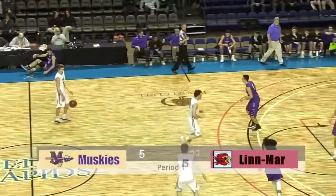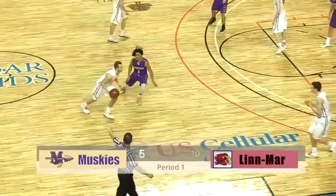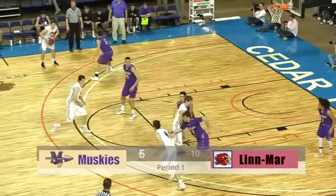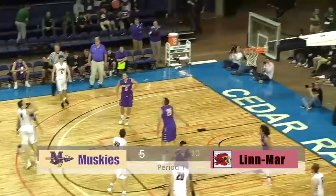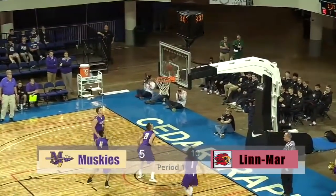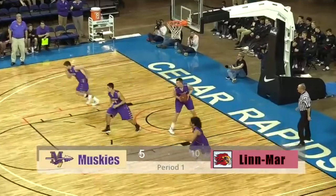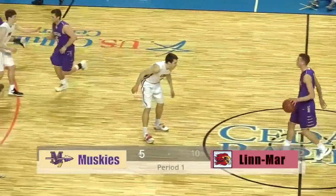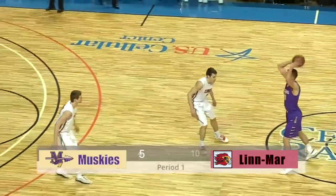And here come the Lions. One and done for the Muskies. No second opportunities so far. Robertson swings it to Annis. Linn-Mar's gone with their starting five. The Muskies gone to the bench. There's a three by Robertson. Rattles around, and no good. Rebound, Wieskamp. And here come the Muskies. That might have held the record for most times hitting the rim on a shot.